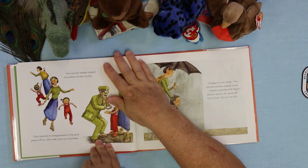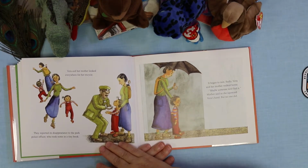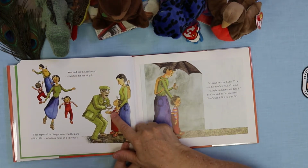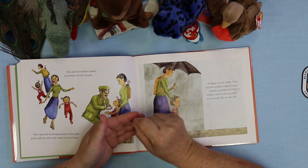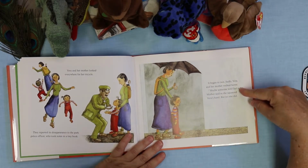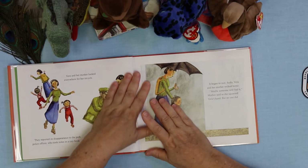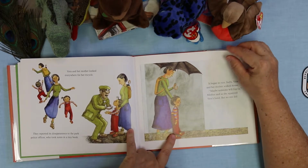Vera and her mother looked everywhere for her tricycle. They reported its disappearance to the park police officer, who took notes in a tiny book. Everybody said, okay, it was red. It had tassels, and a 4th of July paper, and a bell. Okay, and it was red, right? Red. It began to rain. Sadly, Vera and her mother walked home. Maybe somebody will find it, Mother said as she squeezed Vera's hand. Vera cried, but no one did.